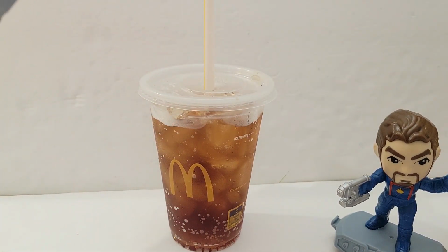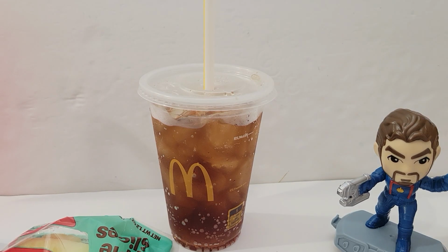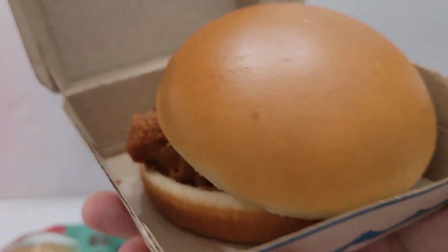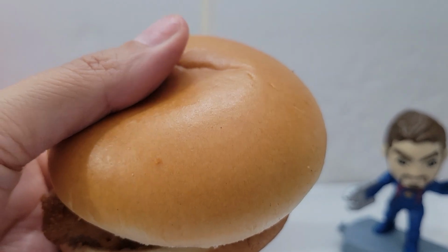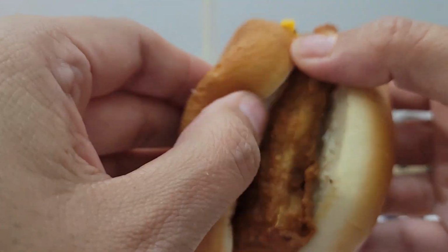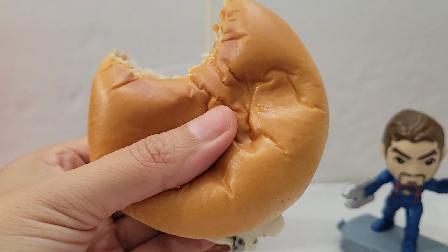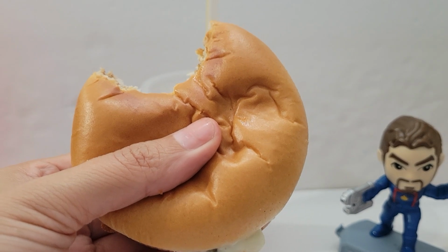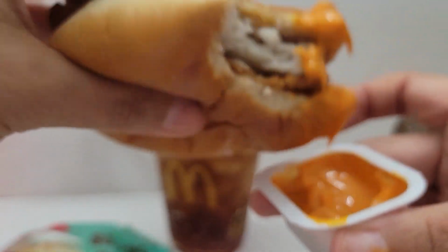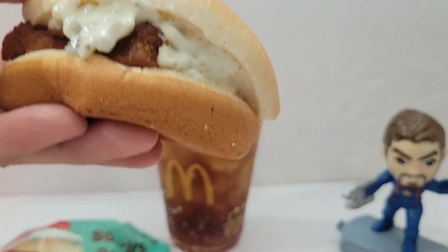And then I got apple slices, and I got a delicious fish fillet. The bun always looks so perfect. There's the inside. It's got some cheese. Definitely worth the wait. Goodness, yeah.